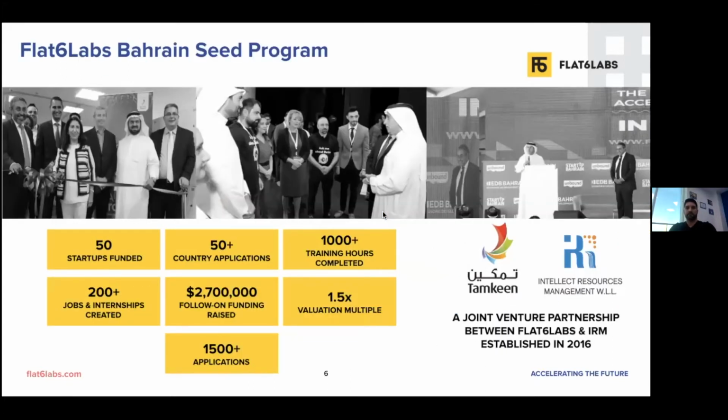So just to give you an overview of what FlatBLabs Bahrain has done, and we're a bit different than the rest of the locations because we do international and local, and a lot of the other locations, they only focus on investing in the local startup ecosystem. Us having the ability of being able to do local and international is better because it gives a more diversified portfolio, and it also means that you have a greater learning curve because you get to learn as well from your fellow founders that are in the same cycle that are from all around the world.